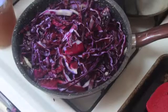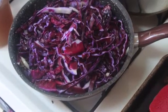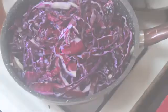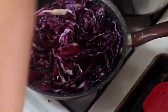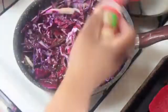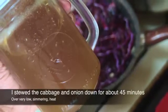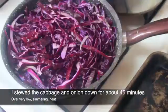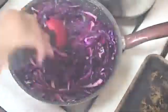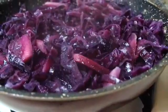Simmer the cabbage on low heat so as not to burn it, but you also want to concentrate the flavor in the broth. You can go ahead and continue to add a little bit of salt or other seasoning to the pot once you've added the bone broth with the onions and the cabbage all there together in the pan, and then you're just going to want to cover it, keep the fire on a very low heat, and just let it stew down. You'll know it's ready when the cabbage is very tender and the majority of the liquid has reduced out of the pan.